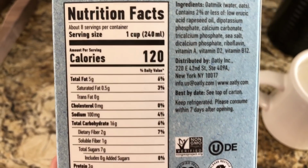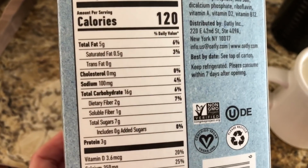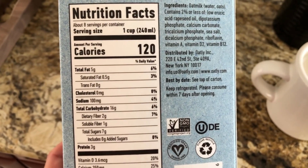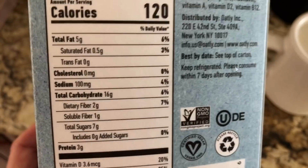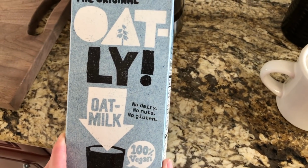I am mildly confused, which is why buying processed foods is a cause of issue. There's 7 grams of sugar in this, but there's 0 grams of added sugar. Oats don't naturally have sugar, but maybe during the processing, something happens with it that actually produces sugar content. I honestly don't know, but that's why I love this brand. I don't want to knock Oatly down.